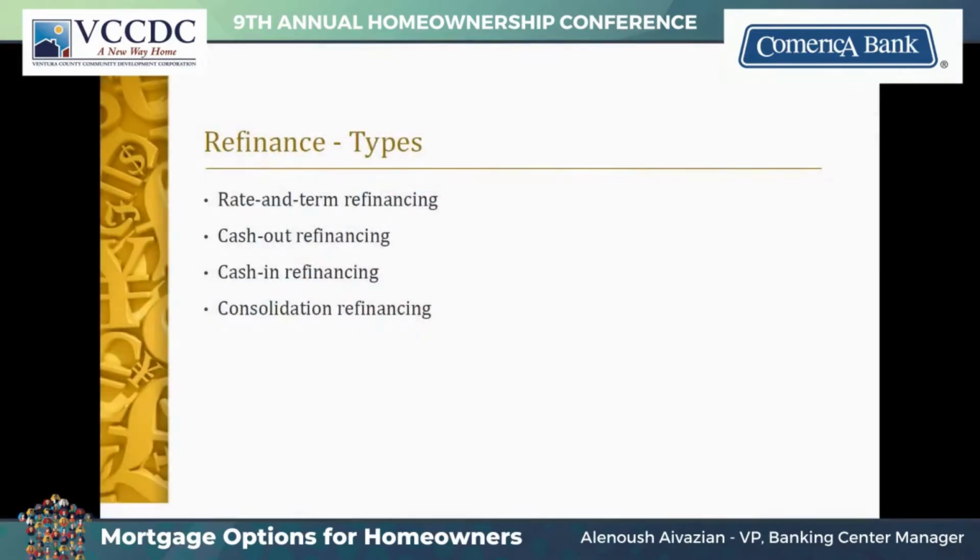To eliminate PMI, homeowners can refinance an FHA loan into a conventional mortgage once they gain 20% equity in their home. Now we can review the several types of refinancing. Some of these refinancing options include rate and term refinancing. This is the most common type of refinancing. It occurs when the original loan is paid and replaced with a new loan agreement that requires lower interest payments.